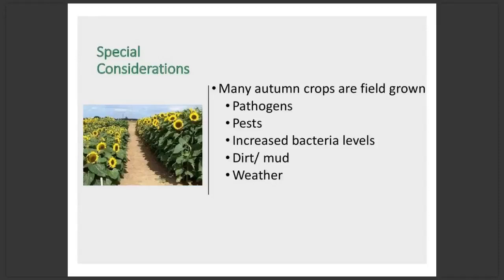So what does that mean from a practical point of view? Well, the bacteria and mud mean that it is particularly important to make sure that you follow good hygiene practices and that you use a correctly dosed post-harvest product like Floralife Express 200 for storing your stems. The pathogens, pests and weather mean that you need to be particularly careful when purchasing. All of these factors can cause quality issues such as brown spots, petal browning, and leaf issues. So choose stems that are visibly clean and without any defects.